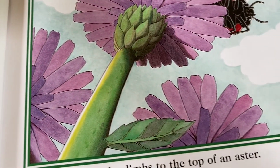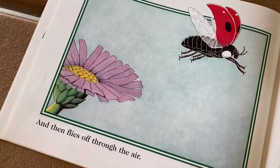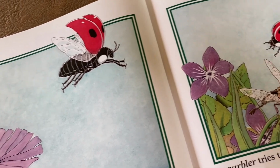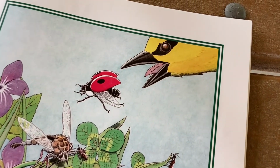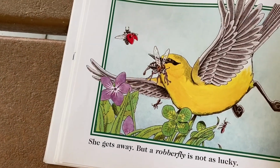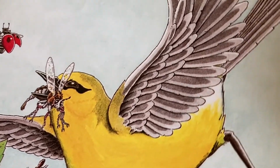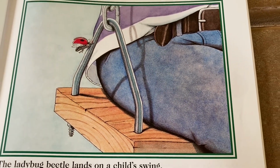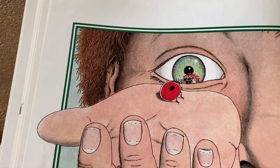The ladybug beetle climbs to the top of an aster and then flies off through the air. A warbler tries to catch the ladybug beetle. She gets away, but a robber fly is not as lucky. The ladybug beetle lands on a child's swing. She looks in the child's eye.